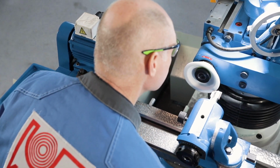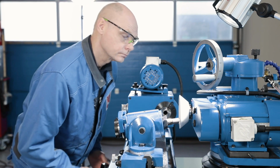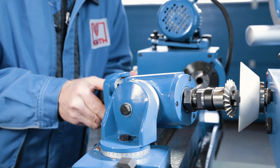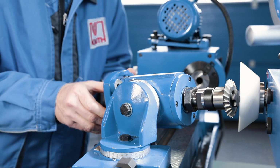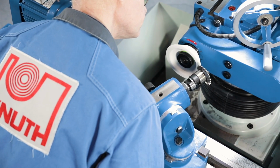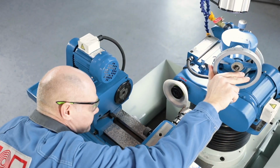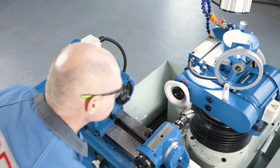In this application example, both cutting edges of an end mill are revised. The cutting edges of angle and side milling cutters can also be sharpened in this way, provided that they can be picked up with a short mandrel. Clamped with a combination milling arbor, shell end mills can be machined manually edge by edge.